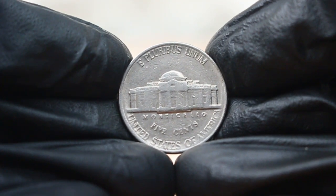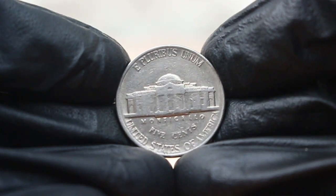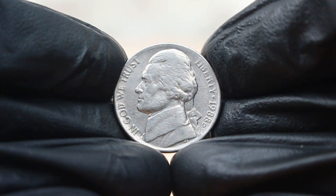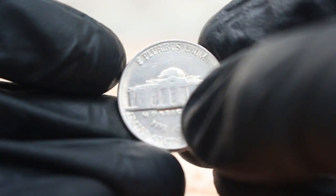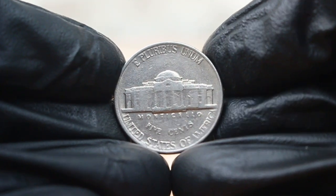So what is this coin made of? From 1946 onward, including the 1988 D nickel, Jefferson nickels have been made of a copper-nickel composition. It's about 75% copper and 25% nickel, which gives it that familiar, durable feel. Each nickel weighs 5 grams and measures 21.21 millimeters in diameter.